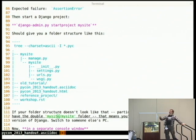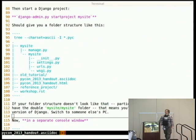So either django-admin, and so this will tab complete, right, guys? So type django-a, and then tab complete. You get django-admin.py startproject mysite. And what that's going to do is create a folder for you called mysite with a manage.py and a subfolder called mysite, which is a little weird, and then you'll have all the rest of my files there.